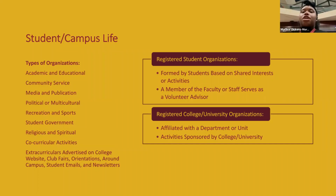Now, recreation. Your recreation center on campus, honestly, I suggest you just go in there and kind of walk around. There's so much stuff in my rec that I'm just now learning. We have our dance studio and our pool and all of these types of things. Like we have a kickboxing gym in our rec. So it's just a lot.